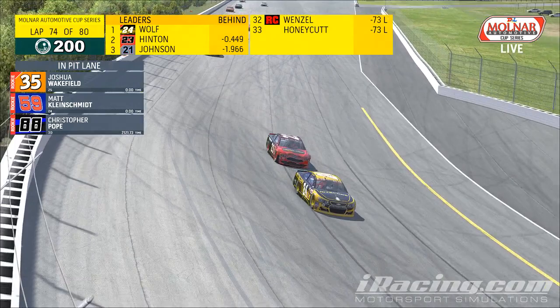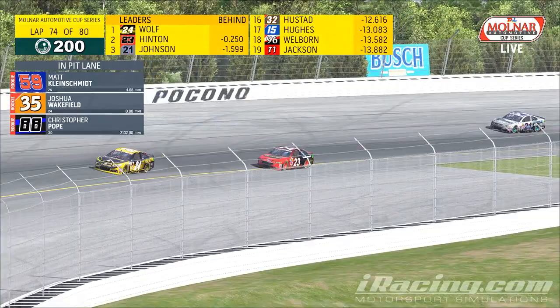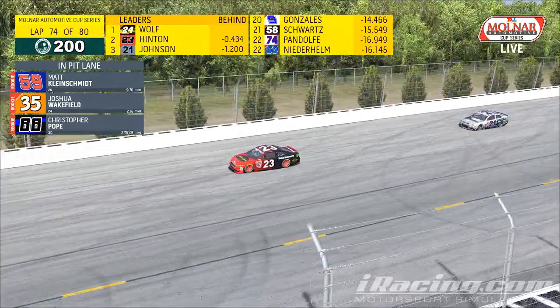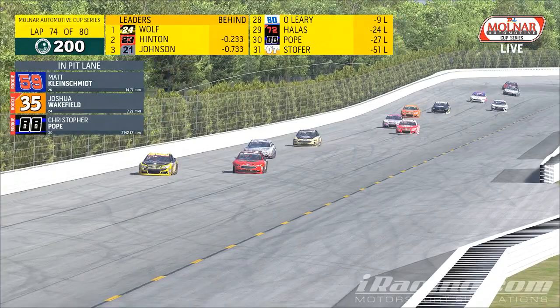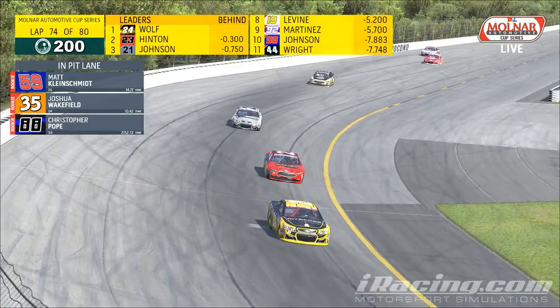Maybe I missed it. But what happened to Husted? Why is he so far back in the first place? I'm not sure how he fell all the way back to the start in that position anyway. Husted, didn't he get turned by the 23 of Hinton? No, correct? That was the 58 of Jonathan Schwartz, who sits in 21st. Oh, that's correct. I don't know what happened to Husted. Missed that. It doesn't seem like he had a ton of damage. Maybe they did one of those weird pit strategies. You know, Hughes is back there as well. He's been jumping in and out of pit road the last few cautions.